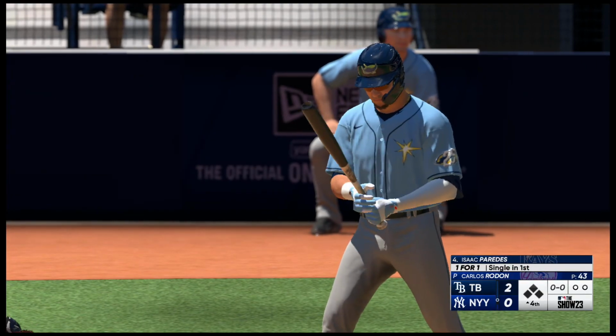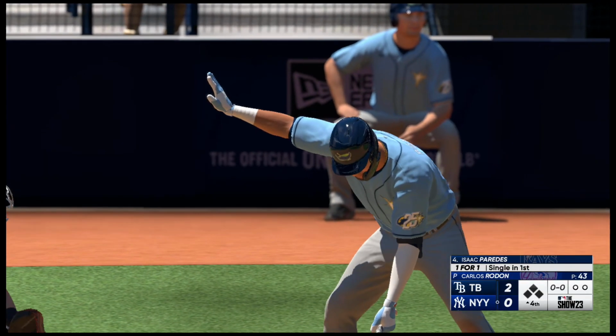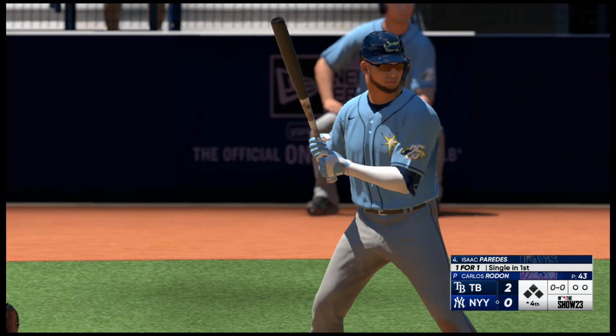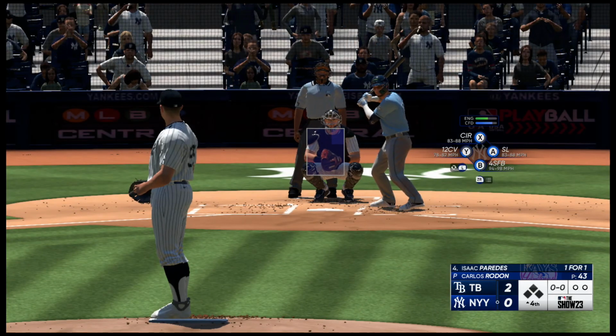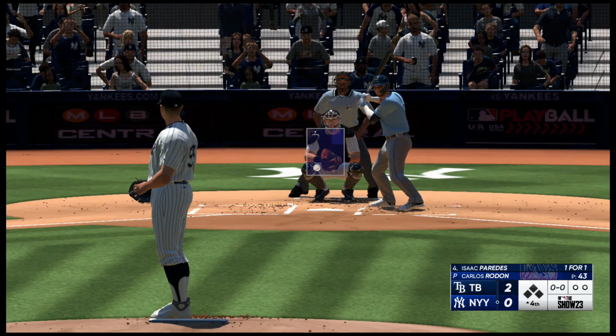Back at Yankee Stadium as we go to the top of the 4th. Now here's the Tampa Bay cleanup hitter, Isaac Paredes. Hitting 4 homers in 22 games at Old Yankee Stadium.